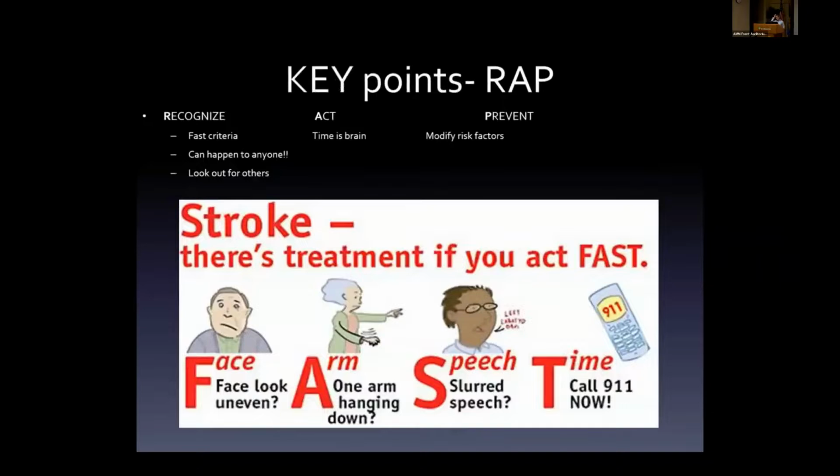I like to tell people there's the stroke RAP, which is recognize, act, and prevent. You need to recognize a stroke, and the FAST criteria is really quite simple. Quite down and dirty. But I always remind people that these things can happen to anybody. It's not just grandma or grandpa. I mean, the first case I showed you was a 37-year-old female. It can happen to anybody. And unfortunately, in our practice, we're seeing younger and younger patients with these things happening, and really look out for others, right? So even if grandma looks at you, she's like, I'm fine.